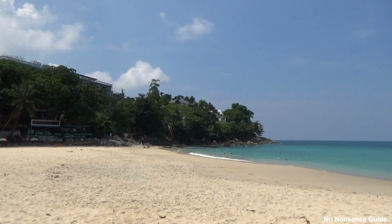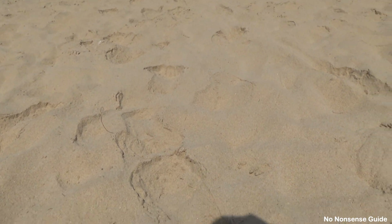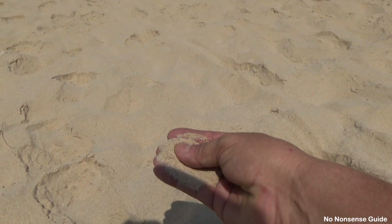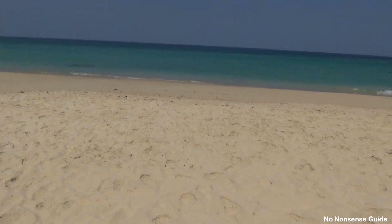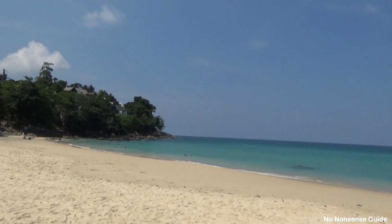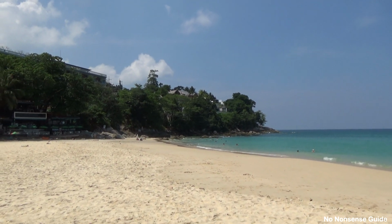The beach, beautiful. Let's take a look at the sand close up. Well, you can see it is a very, very fine sand, like a powder. There's no doubt about that. Beautiful. And it's a little after 10 o'clock in the morning. I wanted to get here reasonably early because of the sun.